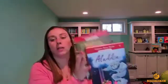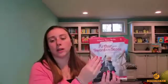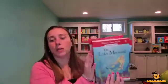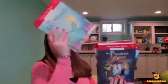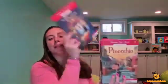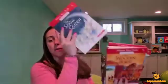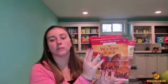So we have The Wind in the Willows, Aladdin, Alice in Wonderland, Arthur and the Sword and the Stone, The Little Mermaid. And these are not the Disney versions, so they're slightly different, but The Phantom of the Opera, Pinocchio, Robin Hood and the Silver Arrow, The Snow Queen, The Wooden Horse, and then that's the last one.